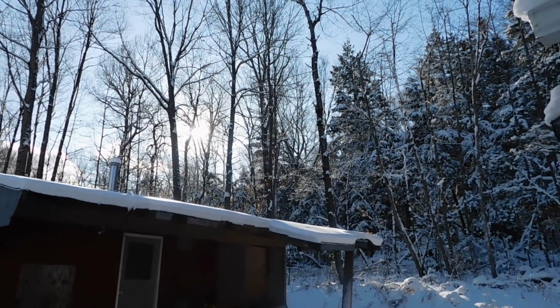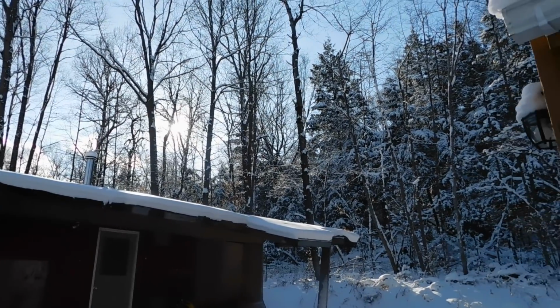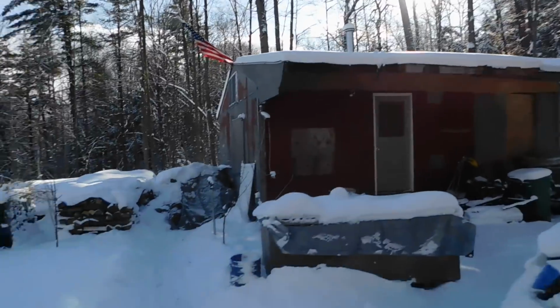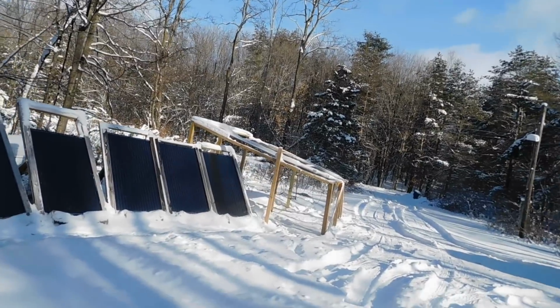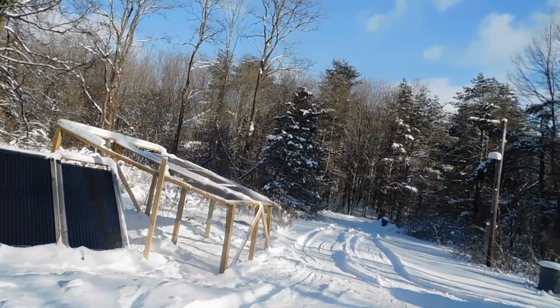As you can see, the sun is up and it's out. We are getting some sun on the solar panels today, which is a nice thing. I came out this morning and cleaned them off. There was maybe just a dusting of snow on everything, so I cleaned those off, and we've actually been bringing in power today, which is a nice thing.